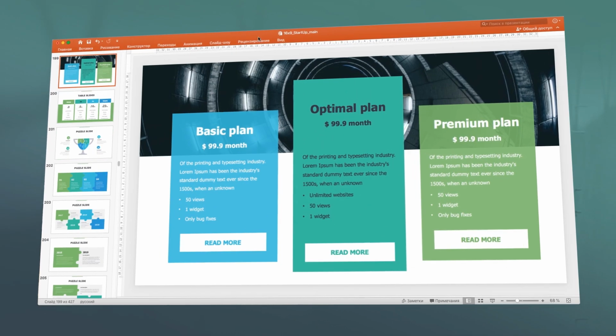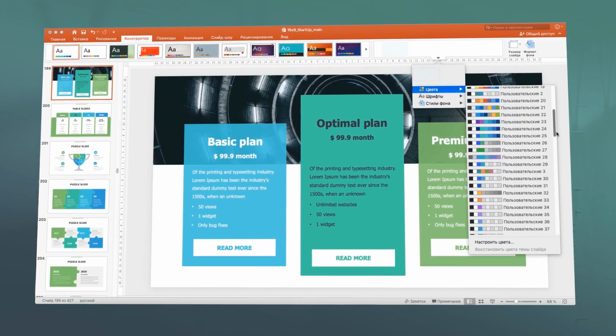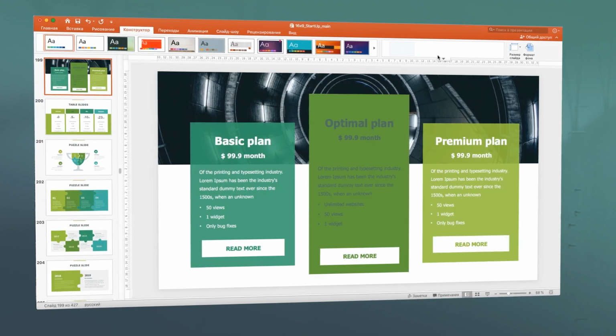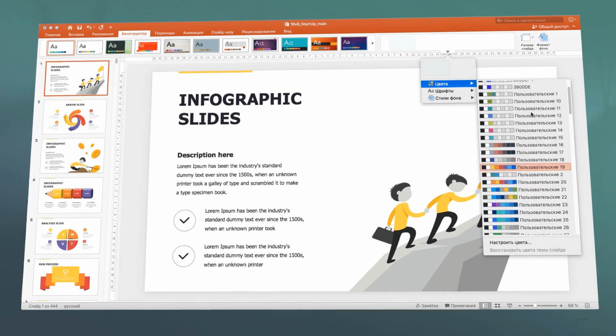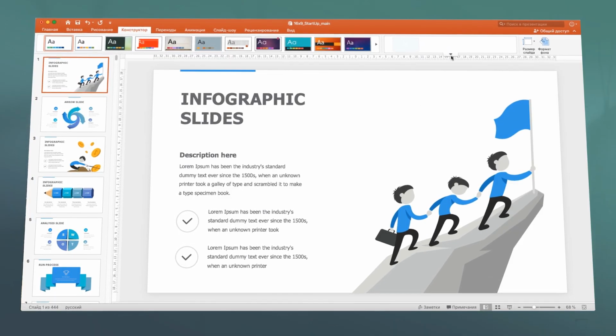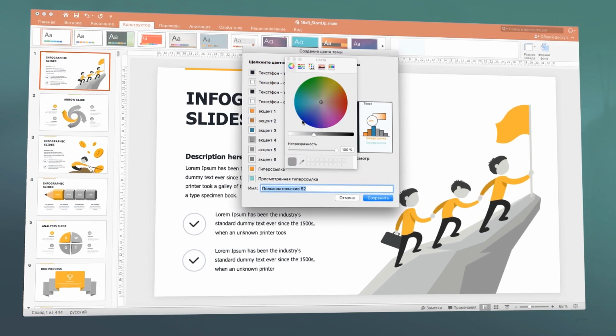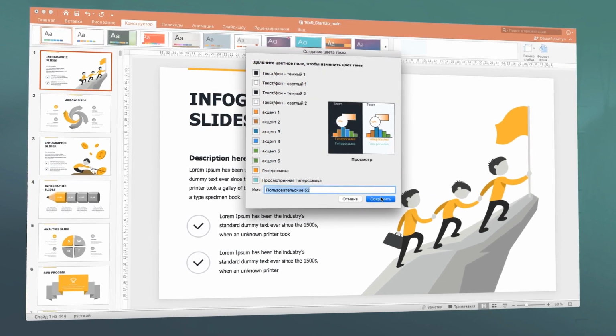The template also includes 10 color schemes, but that's not all. You can easily change colors in the entire presentation with just a couple of clicks. You can choose a ready-made color palette, and the presentation will automatically repaint all 400 slides. Want to use your corporate colors? Easy! Set the color settings and the presentation will automatically update to show that color.